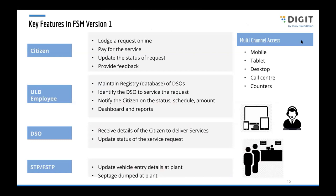So we'll quickly take a look at the list of features that we have developed in FSM version 1, Fecal Sludge Management version 1. We have four stakeholders here: the citizen, the ULB employee, the desludging operator, and the FSTP operator. Citizens are given access to lodge a request online. It can be done by mobile phone, tablet, desktop, or a citizen can call the call center and ask for the service, or directly walk into the ULB or citizen service counters and ask for the service. The citizen should be able to pay for the service online, check the status of the request online, and provide feedback after the service is done.